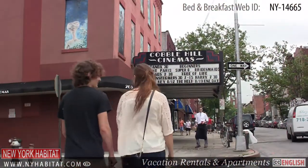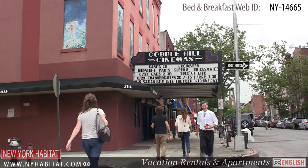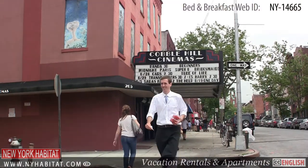Farther down Court Street, you will come across the famous Cobble Hill Cinemas. This is a great place for a relaxing evening.